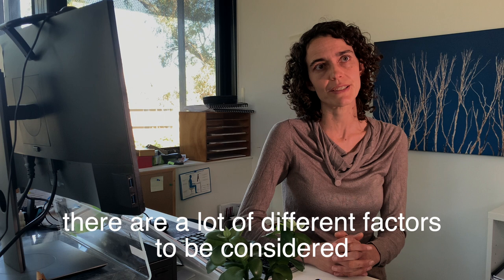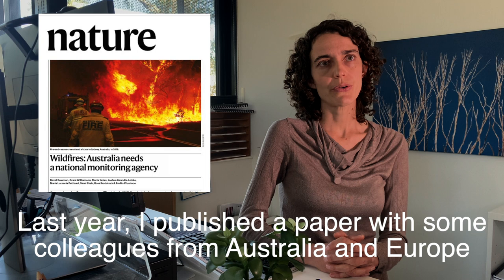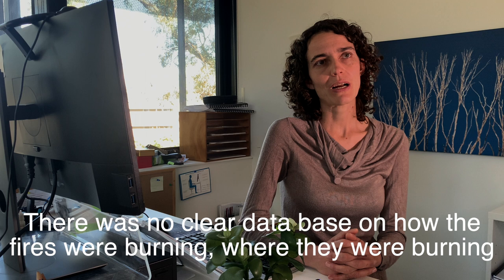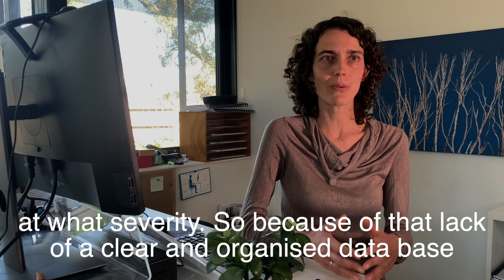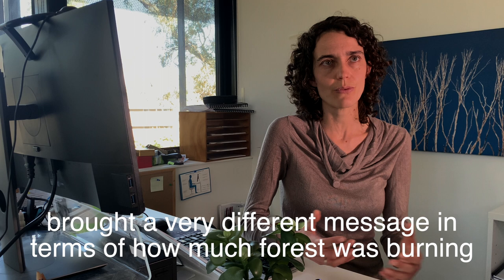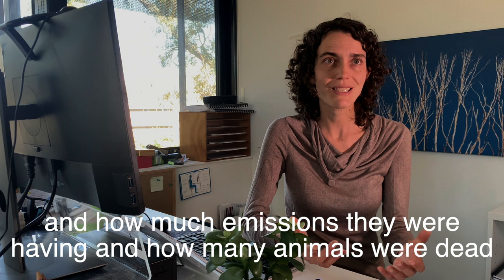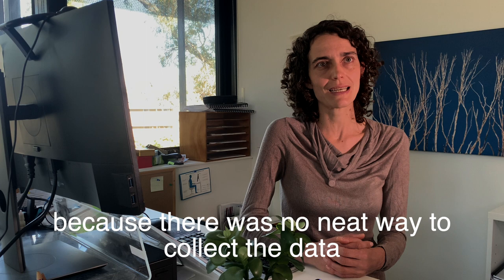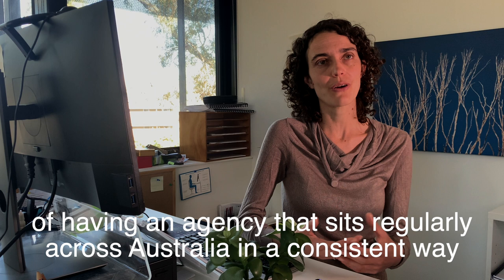Last year, I published a paper with some colleagues from Australia and Europe, a call for Australia to have a new agency. We came to this conclusion because in the middle of the Black Summer, it was very messy. There was no clear database on how the fires were burning, where they were burning, at what severity. That lack of a clear and organized database brought very different messages in terms of how much forest was burning, how many emissions there were and how many animals died, because they were all based on pure speculation around the area that was burned, since there was no neat way to collect the data. And we have very good ways to collect that data. It's just a question of having an agency that does it regularly across Australia in a consistent way.